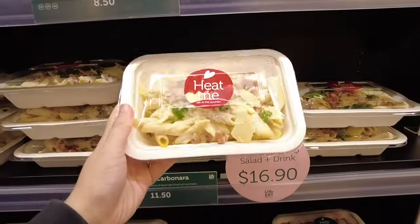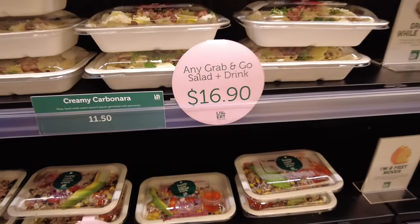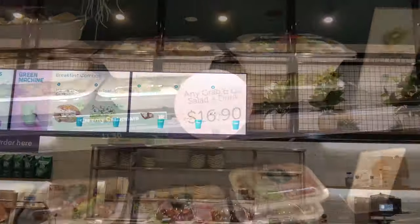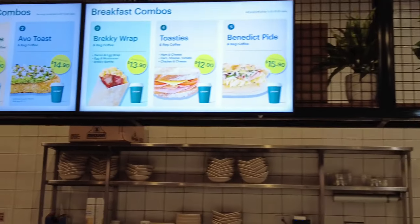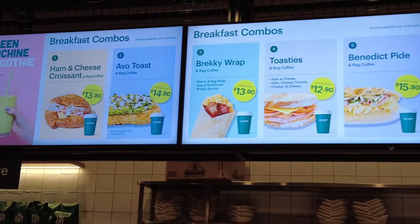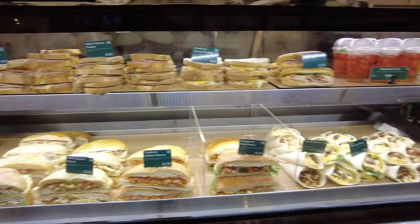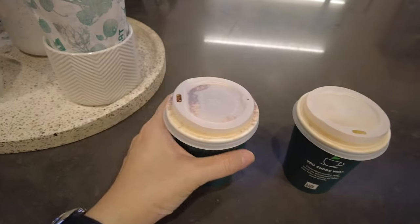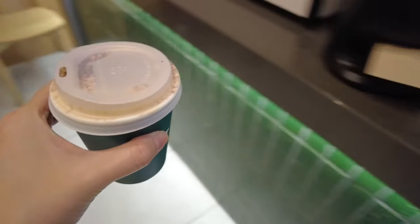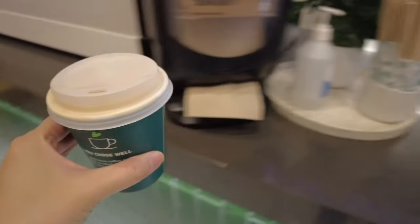There. We'll get this. Carbonara. You can add a drink for $16.90. Vito naman got the brekkie wrap with drink for $13.90. Here are the sandwich options here. Thank you. Cappuccino for Kuya. And flat white for me, regular.